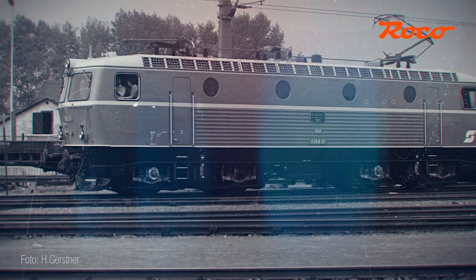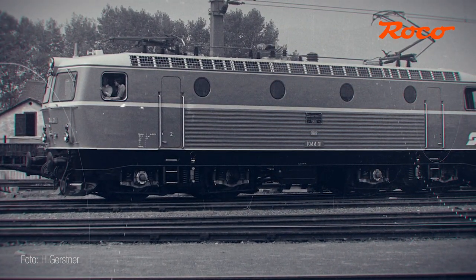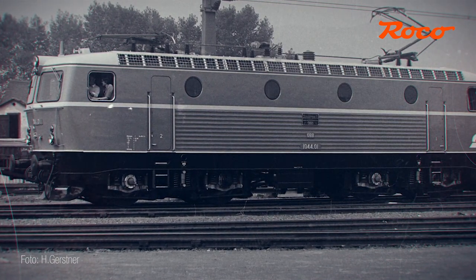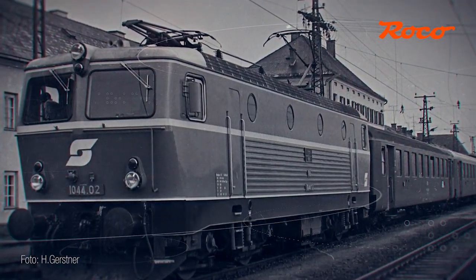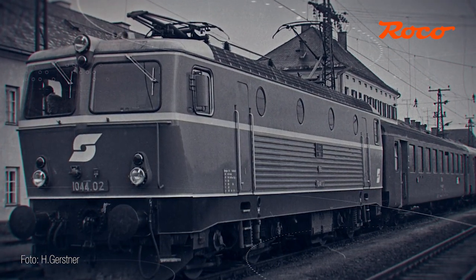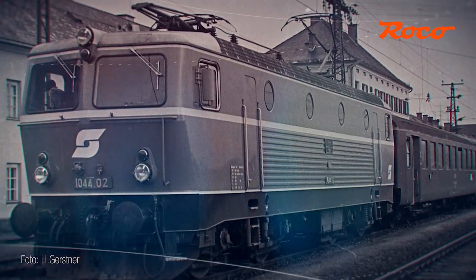These general-purpose peak-performance locomotives with an output of 5,280 kilowatts and a maximum permissible speed of 160 kilometers per hour performed primarily impressively during testing on the Southern Railway and the Western Railway between Vienna and Salzburg. The first serial order was placed at the beginning of 1976 on the basis of the test results.